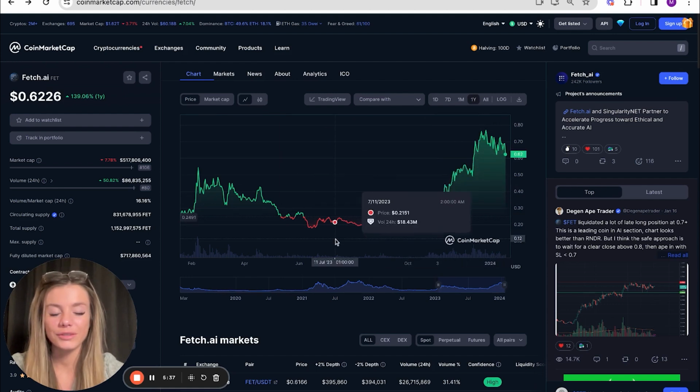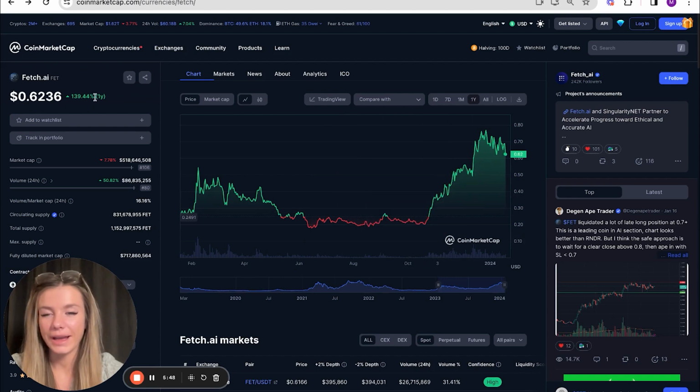So with the goals of Fetch AI in mind, this is one that has real world use cases, and I think it really could be a leader in AI for the bull run. It is currently up by just under 140% this year, and it has quite a low market cap compared to some of the other AI projects that I have kind of looked at. And we can see that the trading volume of this is up by 50% in 24 hours, which is showing, again, an increase in interest in it.